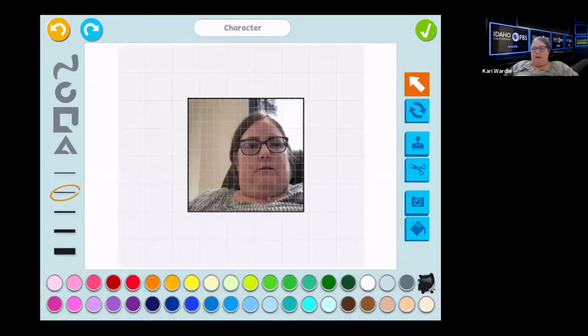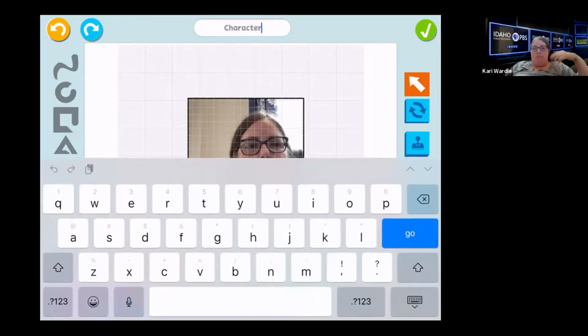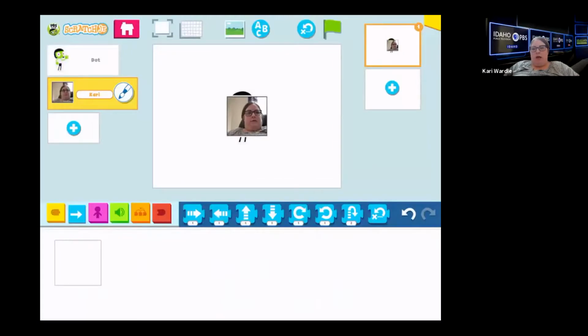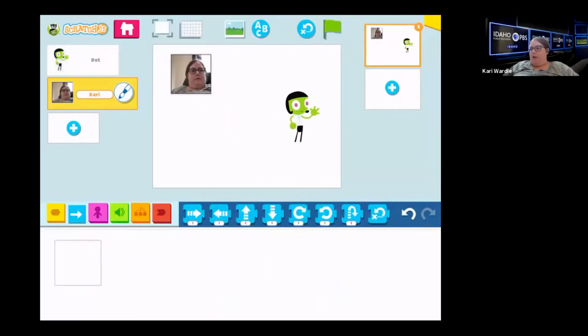Don't be amazed by my stellar picture right there. But you can see that I can now edit this, so I could crop it down, I could color it, I could do whatever I want with it, right? And I can even give it a name. So if I wanted to name this myself, I could do that. And now I'm going to put this super awesome picture of me. Now, clearly, if I were doing this with kids, we would spend more time outlining it and making it actually look a little bit more like a character. But I just wanted to show you that now I can put that picture in here and I can code it just like any other character.